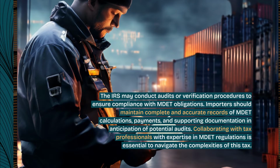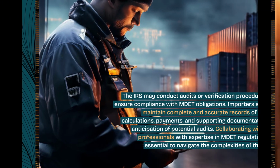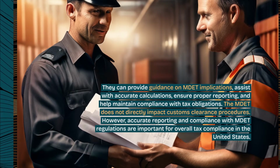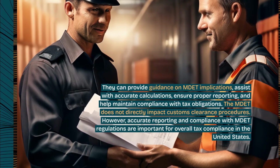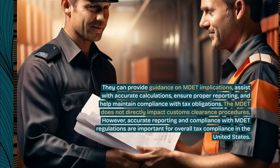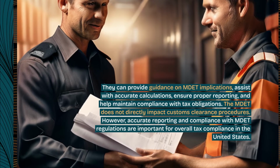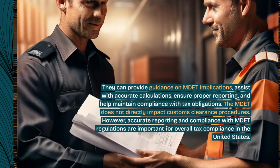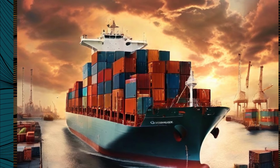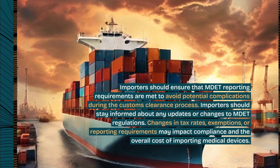Collaborating with tax professionals with expertise in MDET regulations is essential to navigate the complexities of this tax. They can provide guidance on MDET implications, assist with accurate calculations, ensure proper reporting, and help maintain compliance with tax obligations. The MDET does not directly impact customs clearance procedures. However, accurate reporting and compliance with MDET regulations are important for overall tax compliance in the United States. Importers should ensure that MDET reporting requirements are met to avoid potential complications during the customs clearance process.